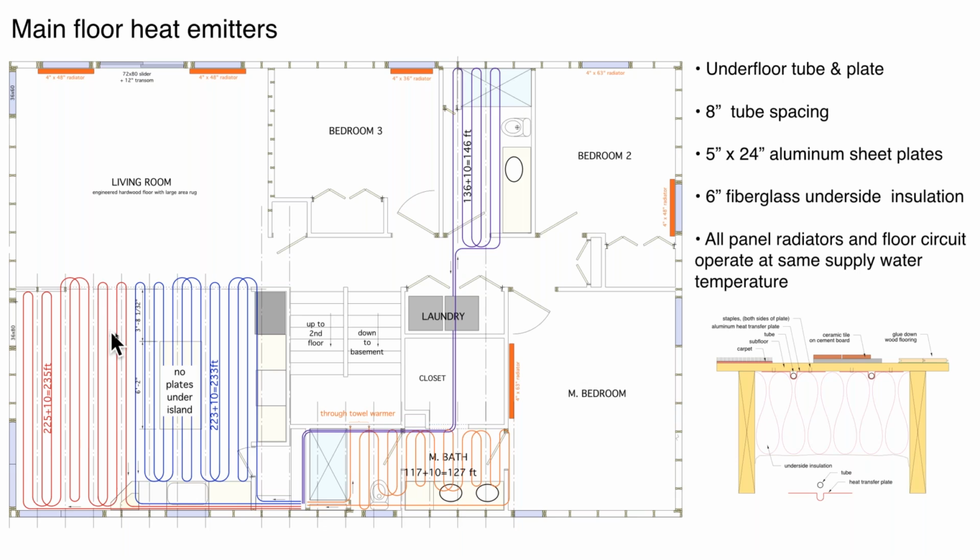There's a couple circuits here. They come back to the mechanical room, and they eventually tie to a manifold. It doesn't show it, but the manifold's over in this area right here. The other 2 floor circuits are in the master bathroom. I'll be honest with you, this was a tedious layout right here because these are very short runs just because of the geometry of the room. But they did go in. We did put the aluminum plates on, at 8 inches on center.